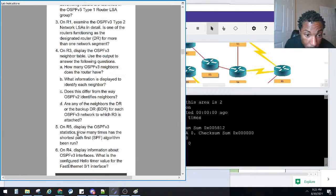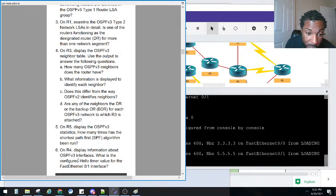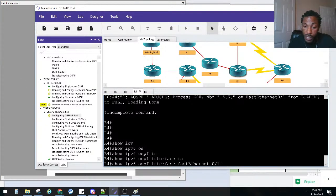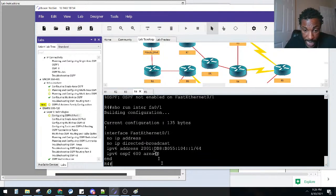Last question. Router 4 is down here. Display information about OSPFv3 interfaces. What is the configured hello timer for the FA01 interface? Now, I need to remember what this command is, because I thought I did that and it didn't show me anything. So we need to find the hello timer for FA01 on router 4. I would think it's show IPv6 OSPF interface, 0/1, right? And it says OSPF is not enabled in FA01. So let's do a show run interface FA01. It says here I enabled it for process ID 600. So I don't know how it's not enabled.